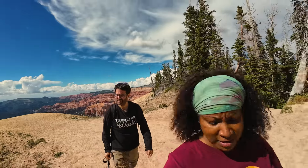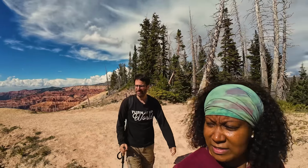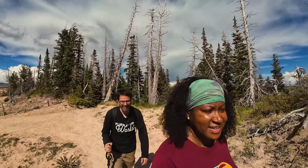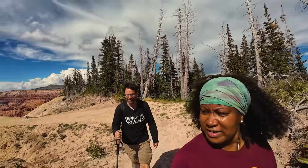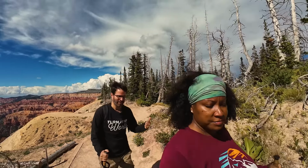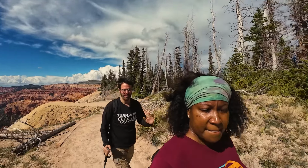It is really serene up here. It's almost like this is paradise. Right. It feels like a different world versus Duck Creek. It does. Completely different. Yeah, this is like a hidden gem. You don't really think about it as much as you do Zion and Bryce, but this place is really special.